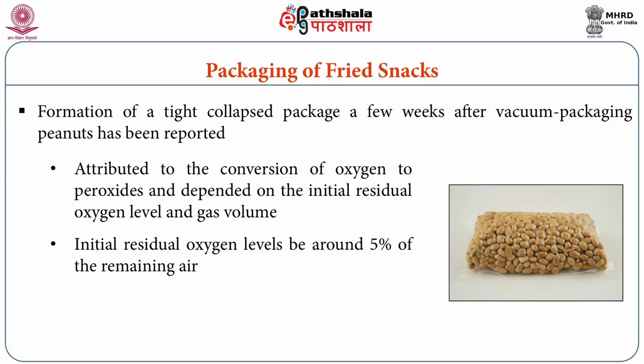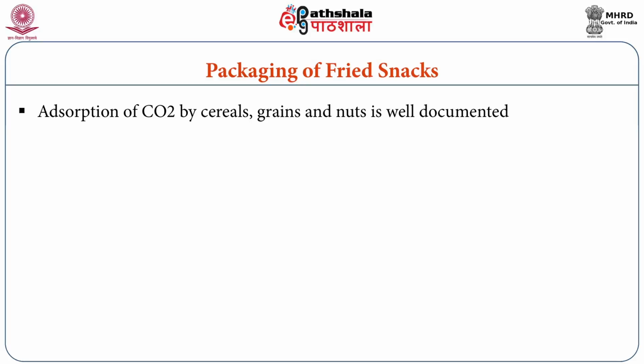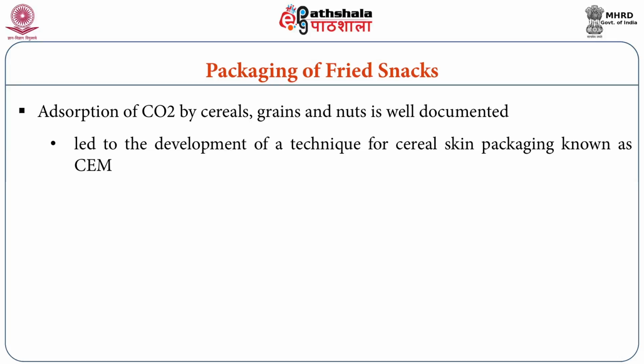Initial residual oxygen levels in commercially vacuum packaged peanuts were reported to be around 5% of the remaining air, because the extent of vacuum achieved is limited to 75% due to film deformation and line speeds. However, the absorption of CO2 by cereals, grains and nuts is well documented and led to the development of a technique for cereal skin packaging known as CEM, that is, carbon dioxide exchange method.